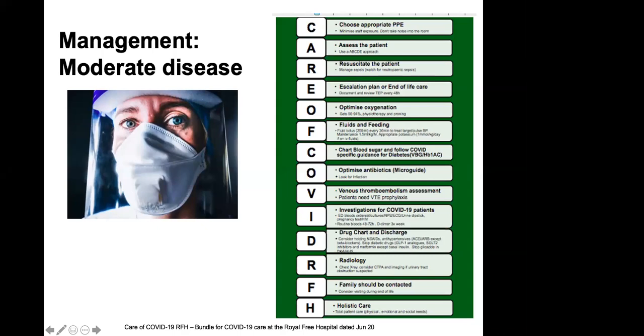Maybe a follow-up question on that is, what's the incidence like of healthcare worker infections in your facility? Yes, maybe you can comment on that.